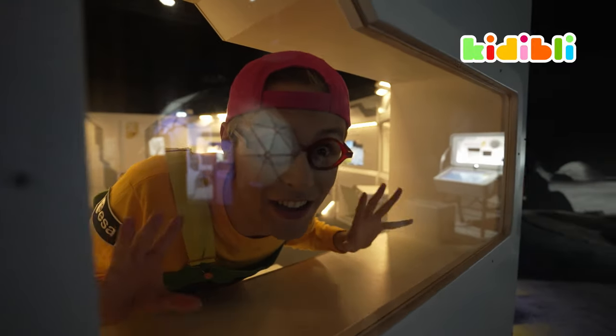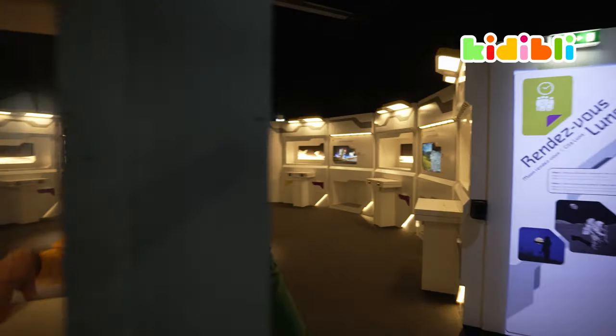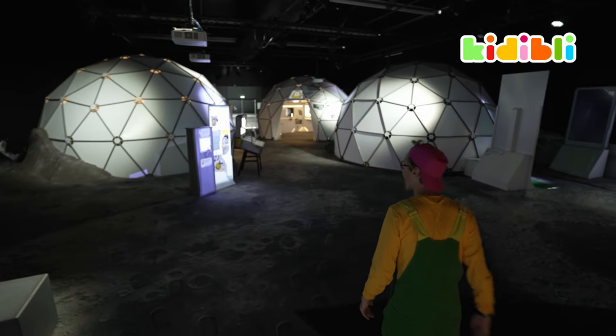We're in a shuttle on approach. That means we're gonna dock on a lunar base. Magnificent! Now.